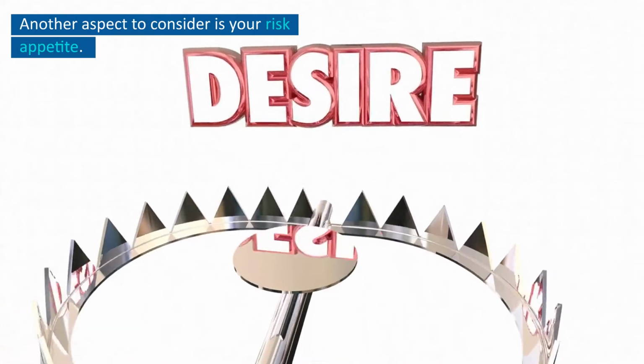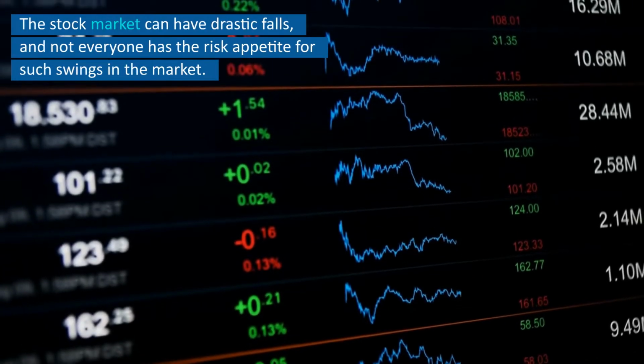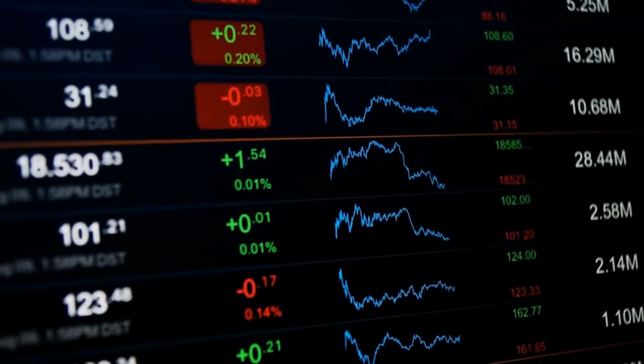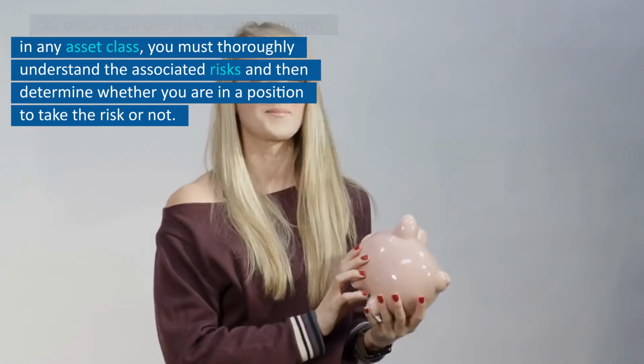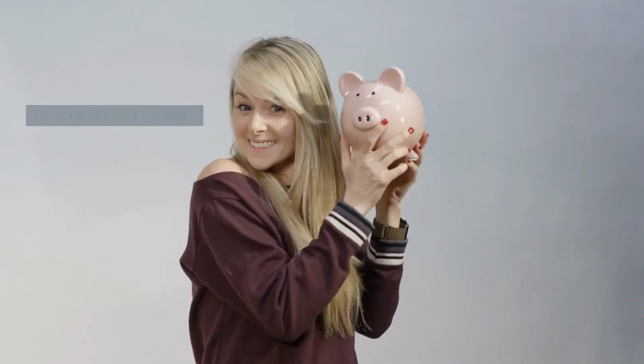Another aspect to consider is your risk appetite. The stock market can have drastic falls, and not everyone has the risk appetite for such swings in the market. So, before you decide to put your money in any asset class, you must thoroughly understand the associated risks and then determine whether you are in a position to take the risk or not.